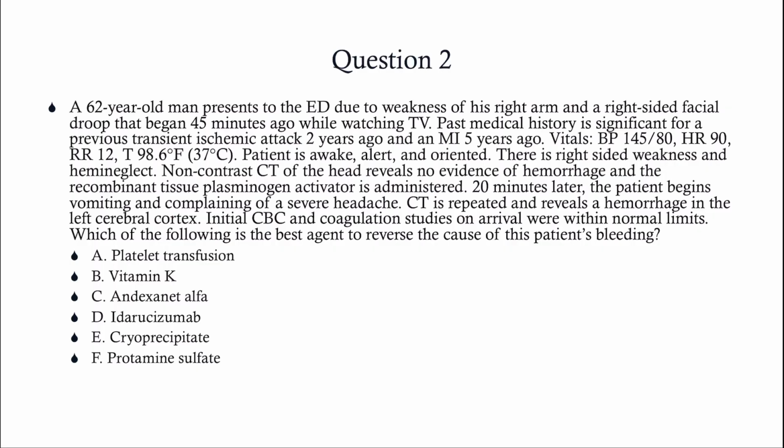So let's look at our answer. It's cryoprecipitate. Okay, so what is going on here? Well, this is quite clearly a patient who had a stroke. He's got arterial disease, he's had an MI, he's had a TIA, and now he's got sudden onset weakness in the region of the left middle cerebral artery. The right-sided facial droop, right-sided weakness, hemi-neglect. This is very classic for a stroke. We'll just call it a stroke.